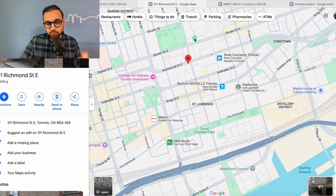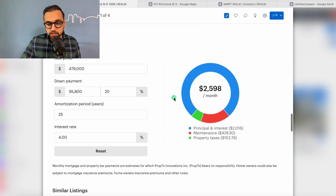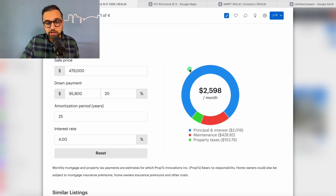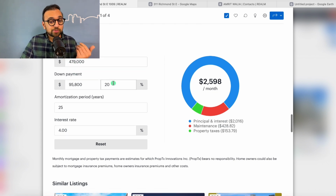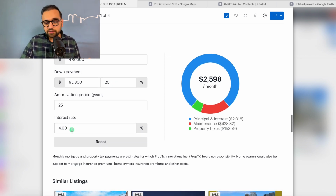So I would be careful of that. Now, let me quickly run the numbers with you over here. If you're someone who wants to buy this condo, here is what your monthly carrying cost is going to be. Let's say you get this for $479,000, basically $480,000, with 20% down payment and an interest rate of 4%, which is an average I've taken. Your monthly carrying cost, inclusive of principal, interest, maintenance fees, and property taxes, is going to be $2,600, give and take.